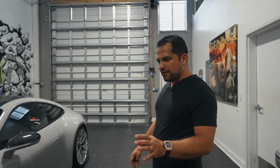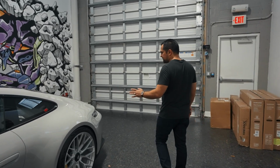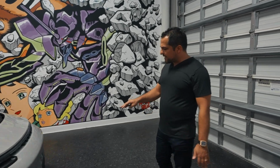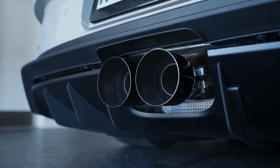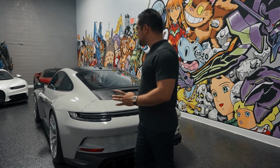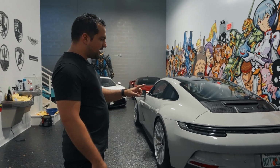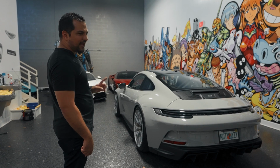Now, for the exhaust, I studied just about every single exhaust out there on the internet, listening to what other people had done. I decided to go with the Valvetronic full race system along with the race headers. Now, this is a big deal because Porsches are kind of boring sounding, but GT3s actually sound pretty decent. I wanted an exhaust that would work with the original valve controller. I also wanted an exhaust that actually sounded really exciting and not overly loud for no reason.